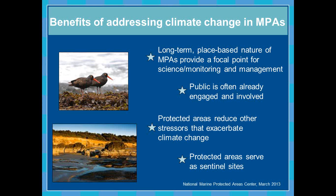And protected areas often serve as sentinel sites. And for our region specifically, we are a participating partner of the NOAA Sentinel Site Cooperative Program. And because of that, we're able to corral resources to really tackle coastal problems. So again, leveraging of pre-existing resources and partnerships can be really beneficial in this sort of adaptation planning process.